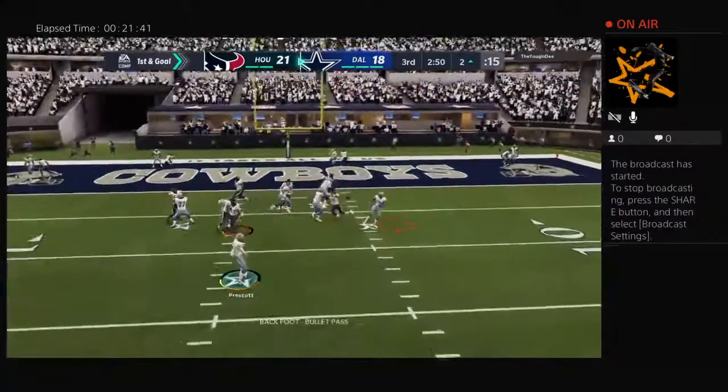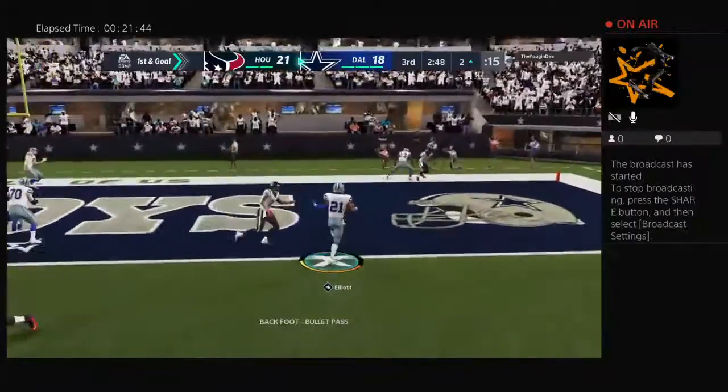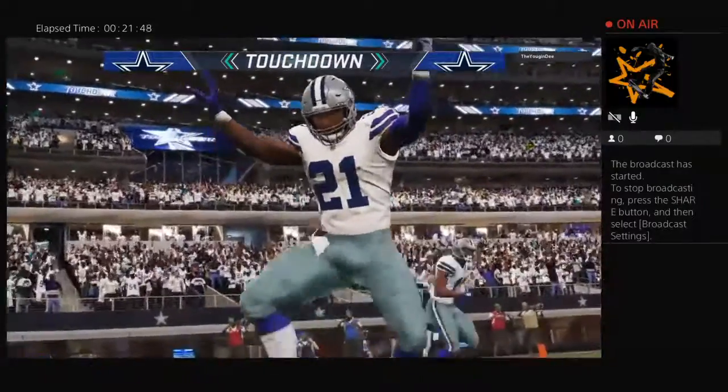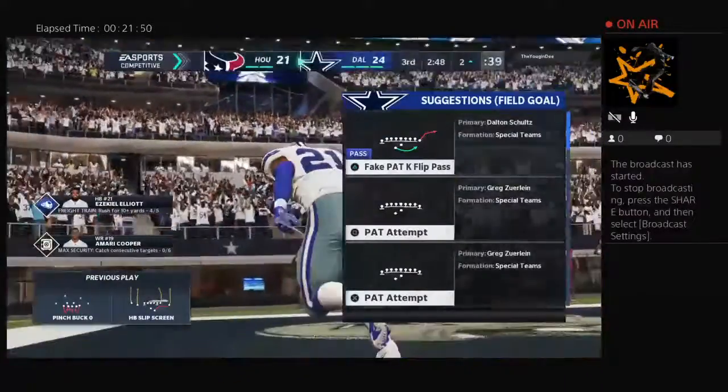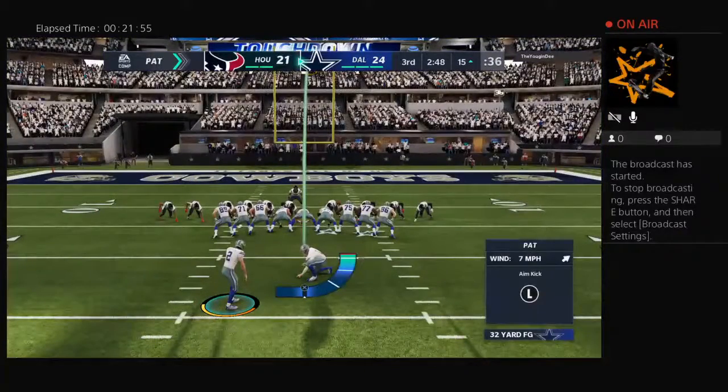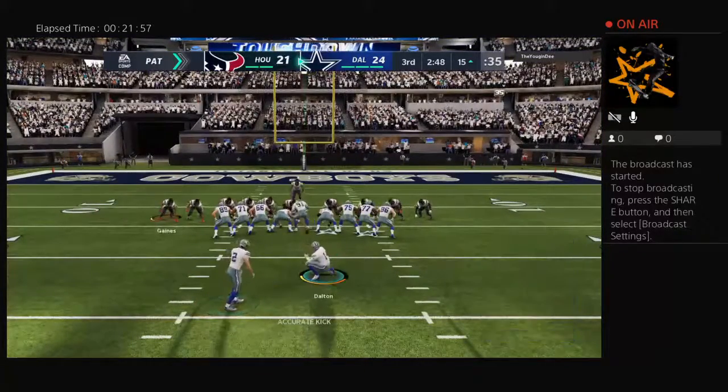Now Prescott. They'll set up the screen to Elliott. And he'll take it into the end zone for a Cowboy touchdown. 3 touchdown passes now for Dak Prescott. And the Cowboys have once again taken the lead.